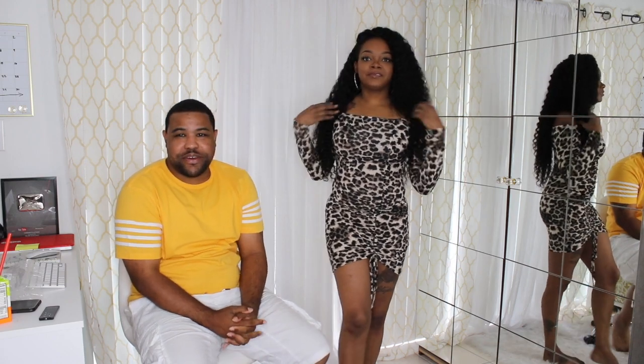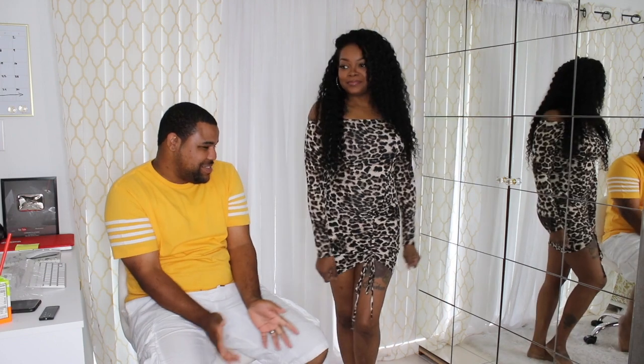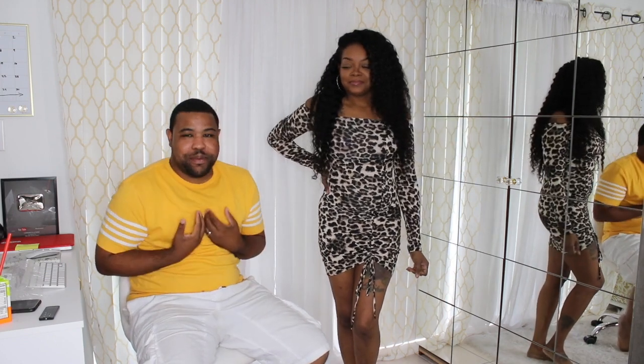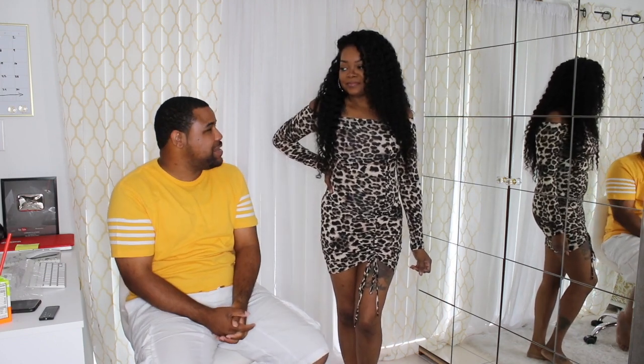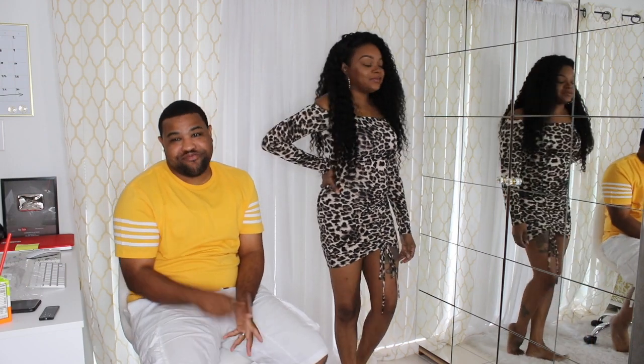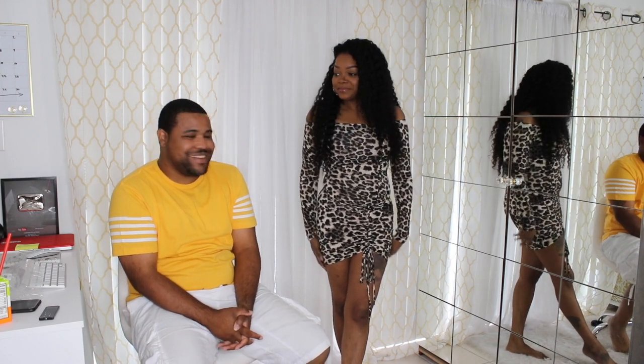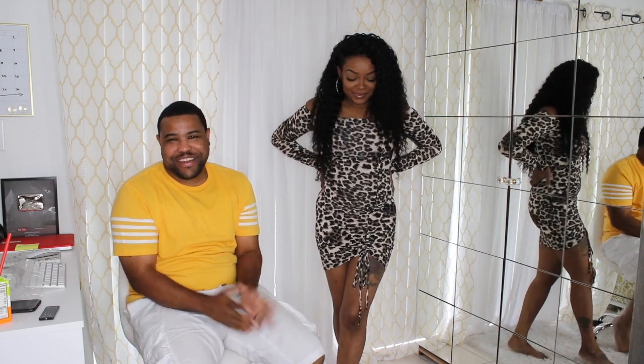I give it a 2, y'all. Wow, what you don't like about it? The print? Yeah. I just don't like it. But that's my opinion. It's going to be plenty of people that like that dress. You like it? Exactly. Okay, so let me get my rating. 2 for me, dog. I give it a 4. I don't like the dress. I'm sorry.